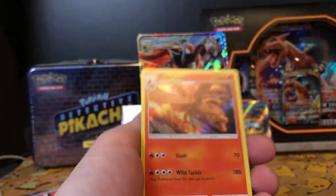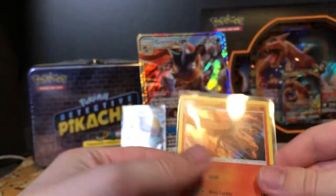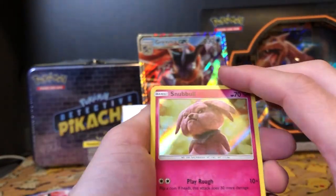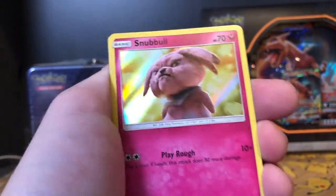Oh my god, it's another Charizard. Oh god. I mean, to be fair, it is probably one of the cooler looking cards. Snubbull being my favorite. Oh, I didn't even notice that. You can see little hearts. I love that.